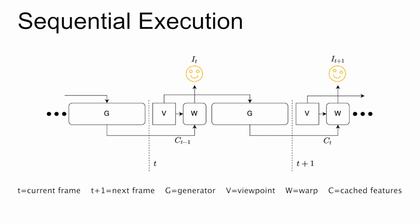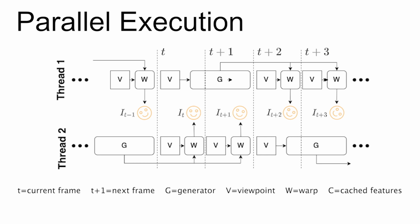Our method can be applied on a single or multiple GPUs. On a single GPU, we optimize for the latency. On the other hand, when we operate on two GPUs, we are able to optimize for both the frame rate and the latency.